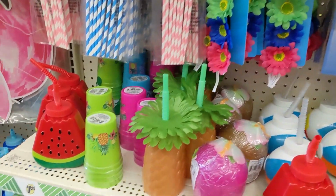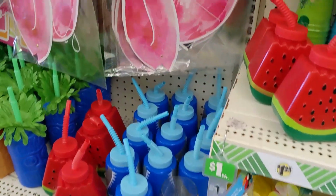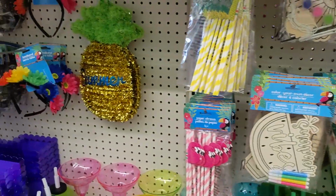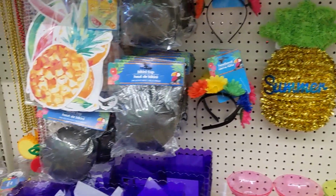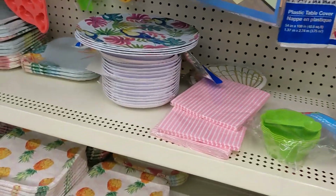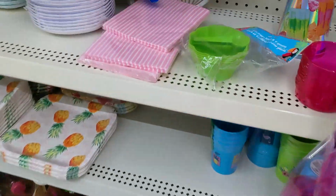But this was the first time that I've shopped here, and everything that I got was $1.25. You know, it just doesn't hit the same when everything's $1.25 as when it's $1. I don't know, maybe that's just me, but that's what I have to say about it.